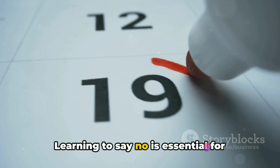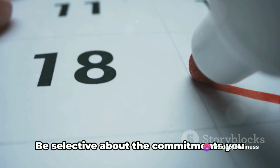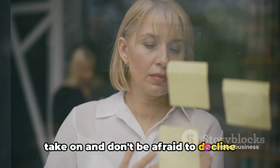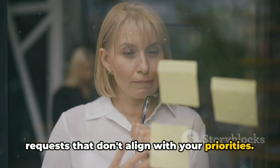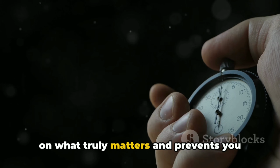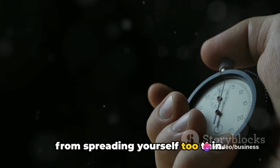Learning to say no is essential for effective time management. Be selective about the commitments you take on, and don't be afraid to decline requests that don't align with your priorities. Remember, saying no allows you to focus on what truly matters and prevents you from spreading yourself too thin.